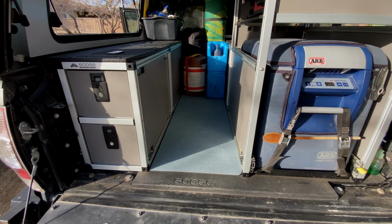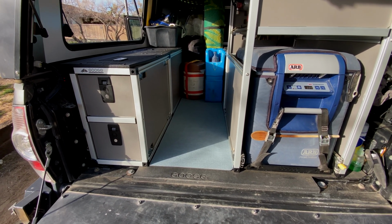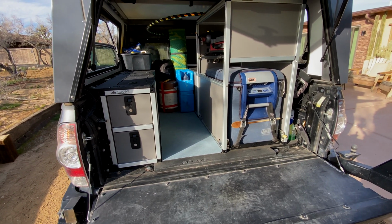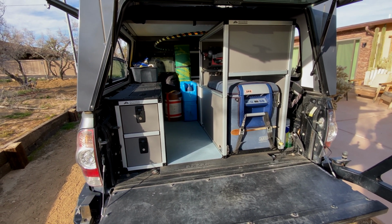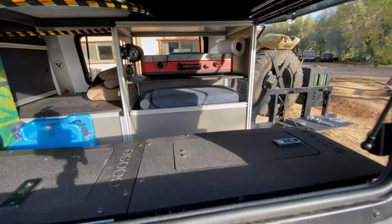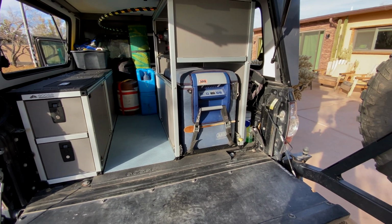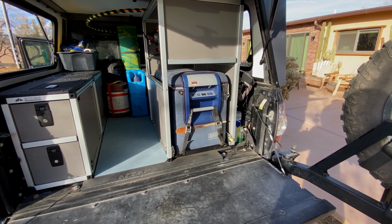Cut our mat and got that put into place, so that looks pretty good and feels nice on the feet, and is protecting the Goose Gear plate that everything's mounted on. I mean, we're not 100% packed, but we're getting there. Everything's nice and clean. Fridge is up and running again, so we're getting that nice and cool for our food.